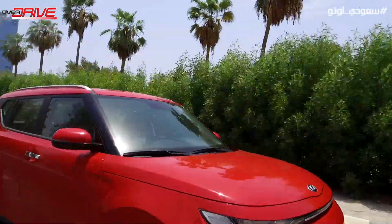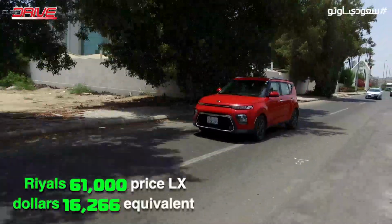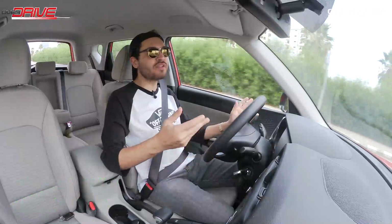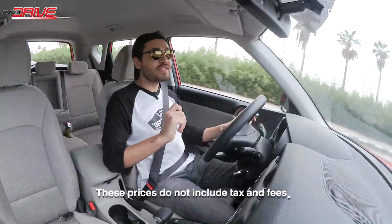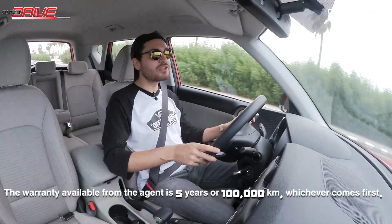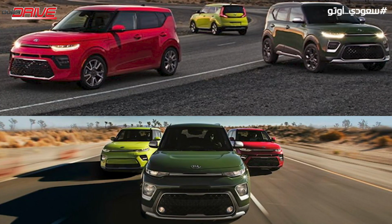The 2020 Kia Soul is available in our markets in 2 models. The first is the LX that has a price of 61,000 reals, equivalent to $16,266, and the second model is the EX that has a price of 65,000 reals, which is the equivalent to $17,333. These prices do not include the taxes and fees. The warranty available from the dealer is 5 years or 100,000 kilometers, whichever comes first. The colors of the all-new 2020 Kia Soul will now appear before you on the screen.